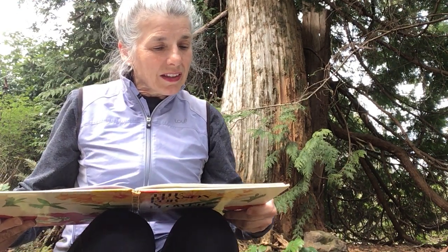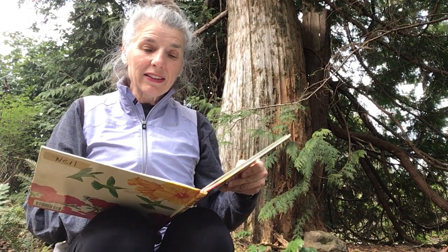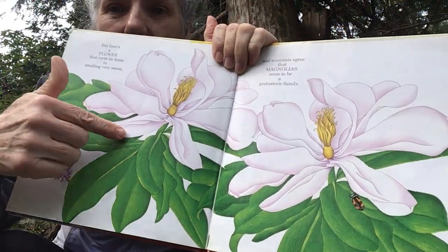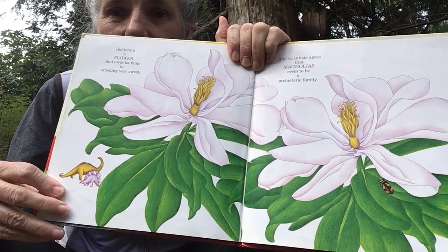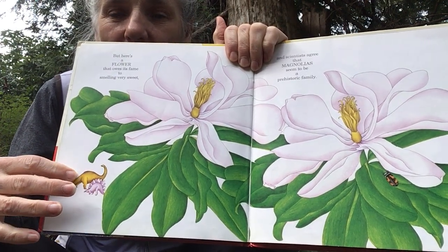But here's a flower that owes its fame to smelling very sweet, and scientists agree that magnolias seem to be a prehistoric family. I think these beautiful flowers, you might find those in your garden, they used to be around at the same time as the dinosaurs. All right, not to scale here, that's for sure. Dinosaurs were huge.